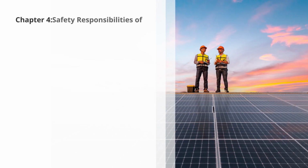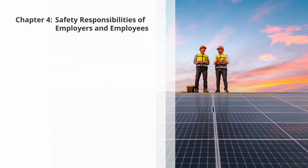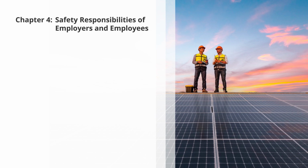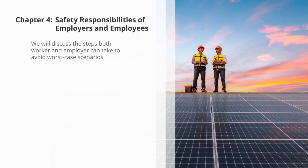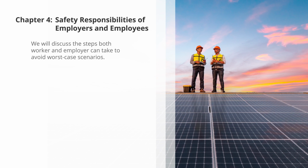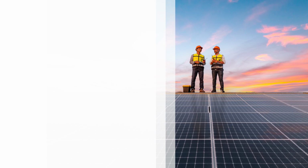Chapter 4. Safety responsibilities of employers and employees. When it comes to working with solar panels, both employers and employees have their own responsibilities to ensure a clean safety record. We will discuss the steps both worker and employer can take to avoid worst-case scenarios. So many incidents are avoidable with the right kind of awareness, preparation, and respect for the danger.